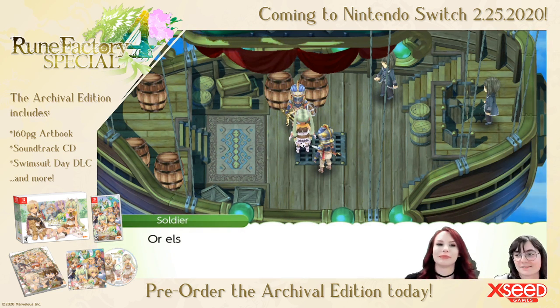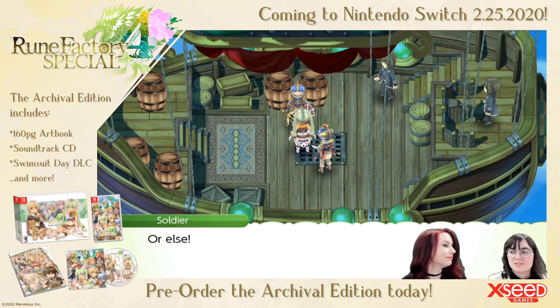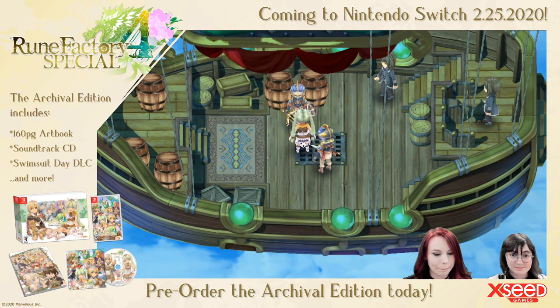How many save slots are there on the Switch version? That's a great question. There are 20 save slots, and they're included in the special version.